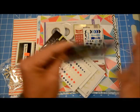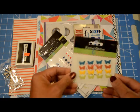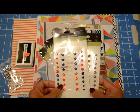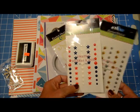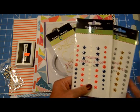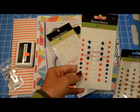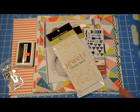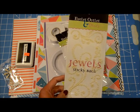And then this one was in their clearance section. It's just enameled butterflies, and it was $1. And then the rest of these were $1. No, I think this one's $1.99 for both of them, and these ones are $1.50. So I just got a couple of enamel dots, enamel accents, because I have a lot of these still, but I like them for the stars. So I got this one for $1.99, and then this one as well for $1.99. They also had ones with hearts, but I got them last year, and I still haven't used all of them up, so I just skipped that one.